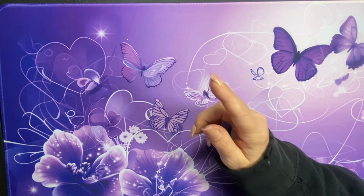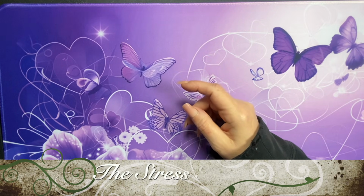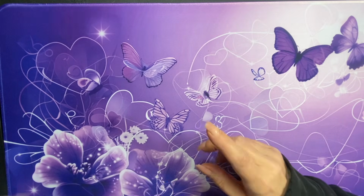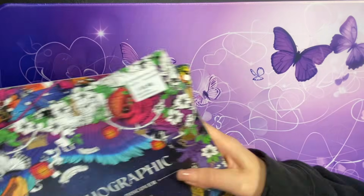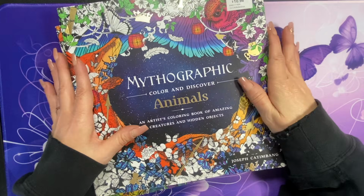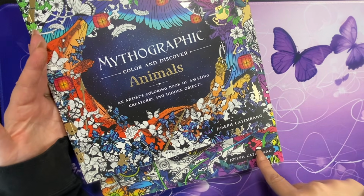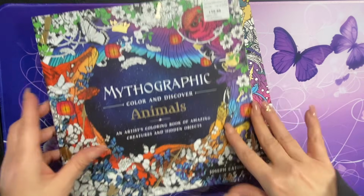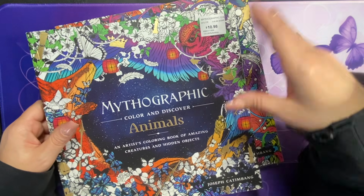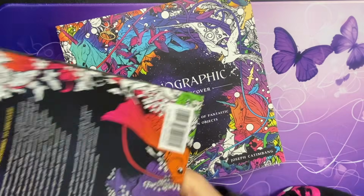The first question is the Stress Inducer. Do you have any coloring books that cause you stress when you look at the pages in them? Mine are the Mythographic. I love these books. I have two of them, and both of mine are by Catimbang, and mine are older books. Looks like it was around $10.98 back when I got this. I did not pay this for it. I got these on Book Outlet.